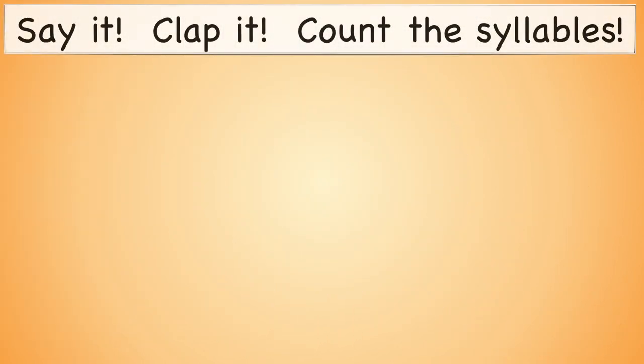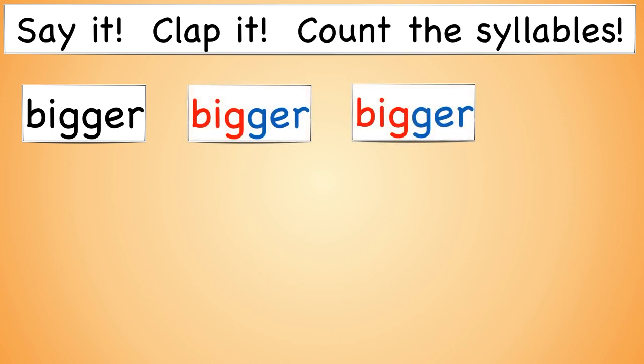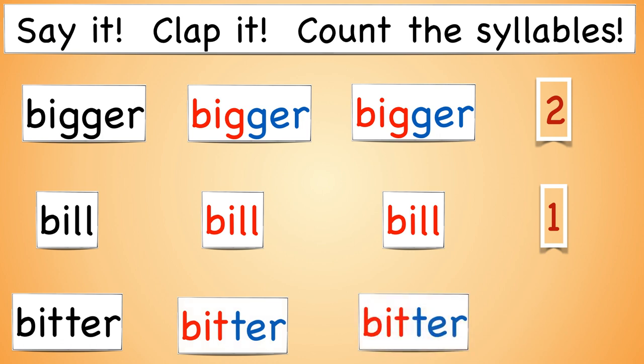Say it. Clap it. Then use your fingers to count the syllables when we say the word one more time. Bigger, bigger, bigger. 2. Bill, bill, bill. 1. Bitter, bitter, bitter. 2.